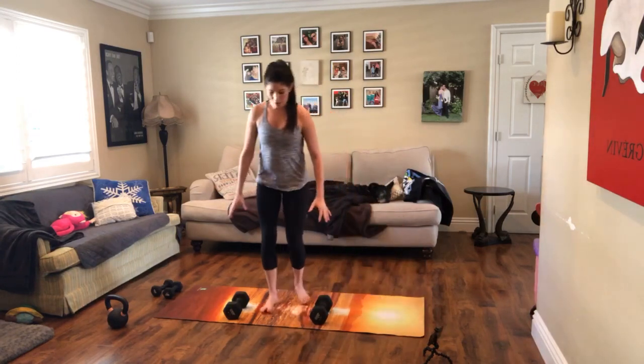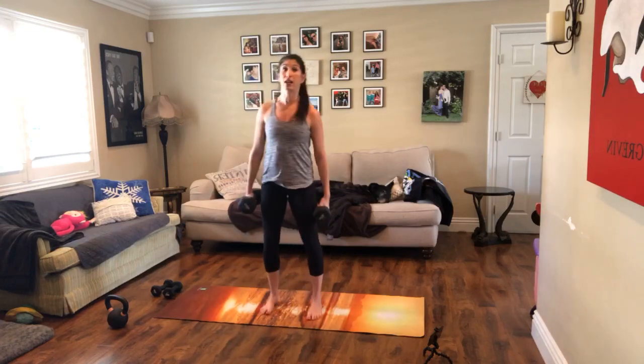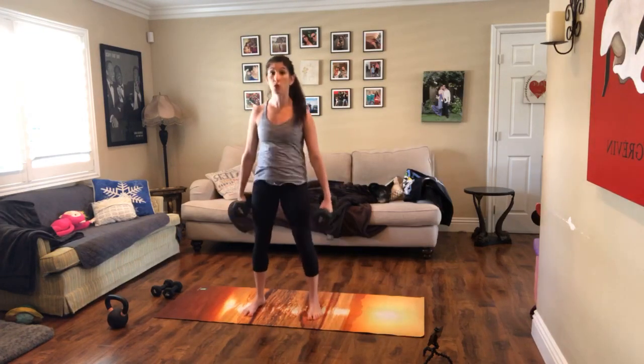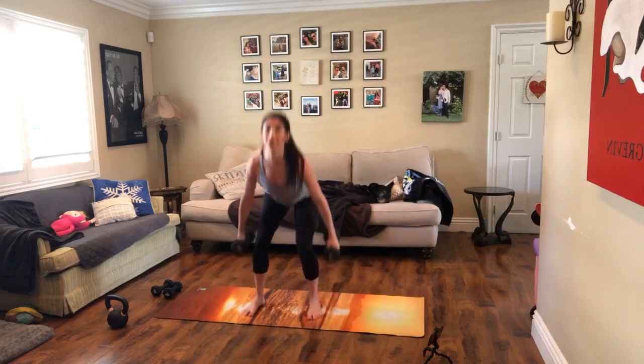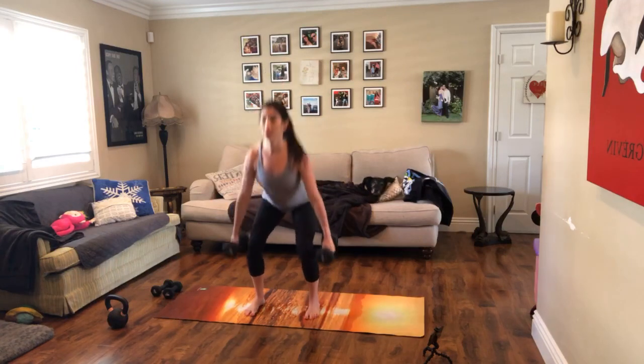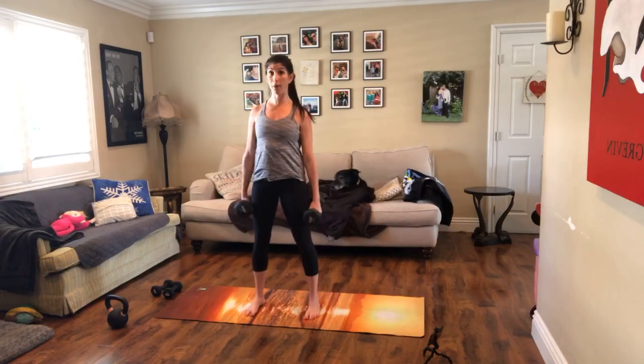We're gonna start off with weights right by your side. Roll your shoulders down and back, and we're just going straight into squats. Drive those hips up every time. Inhale, exhale. Looking good, guys. You're here for a whole minute. So get comfortable in this squat.